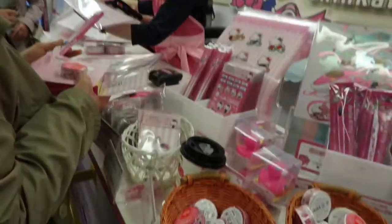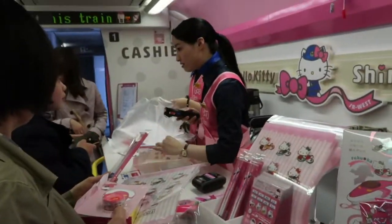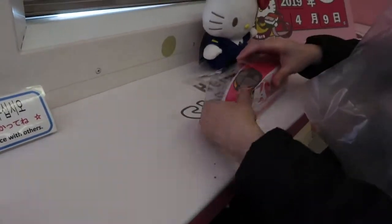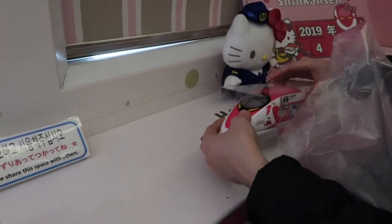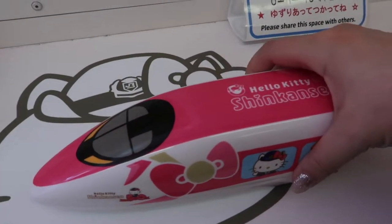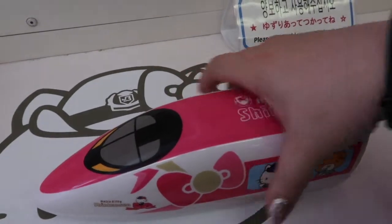And we're back because we're going to get the bento. Because I want a Shinkansen bento where you can keep the box, and I think it's in the baggie behind them. I'm so excited! Pull it out! There's the unboxing because I already pulled it out. And now look, you can't open mine.